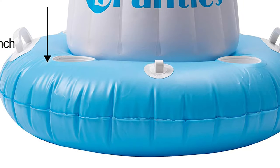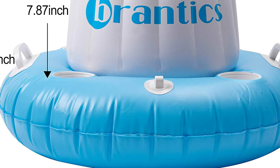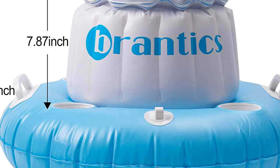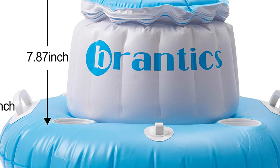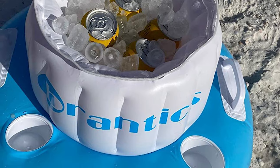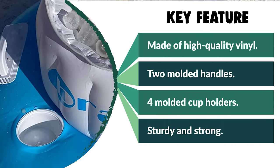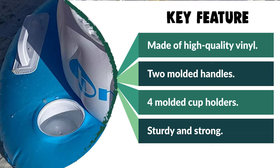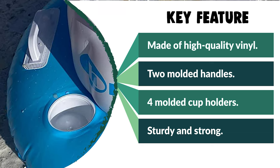The four plastic cup holders allow you and your friends to put your drinks down while you float. The zippered top seals in the cold to keep your drinks at the temperature you want them. This Brantics kayak cooler would be happy with this not too big and not too small beverage bucket. This kayak cooler tow behind won't take up too much space in the pool either. It's a cooler small enough, yet holds a lot. Next up on our list is something you should really give a shot. It has really attractive features and great value for the money.